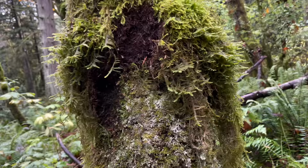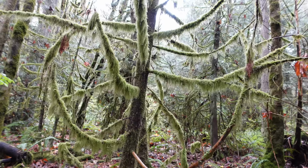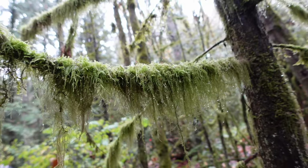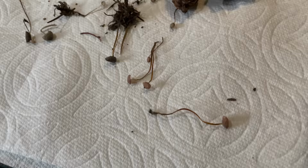Looks like a beard. So much moss on these thin branches, and then there's like little dewdrops stuck on there. We're setting out the tiny mushrooms to dry. Within a few hours, they dried up quite a bit.